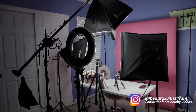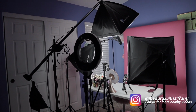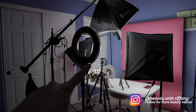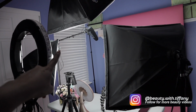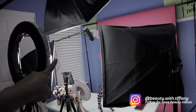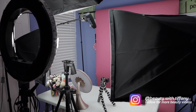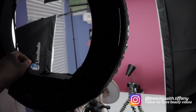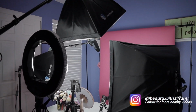Okay, so this is the filming side. It's just right next to my vanity. I have 3 box lights plus a ring light. These box lights come in a kit, I believe like 150 or 70. But this is my top one, these are my 2 sides. And the ring light, you can make it brighter or dim it and all that. But yeah, that's my table.